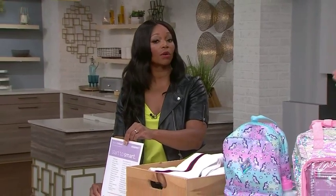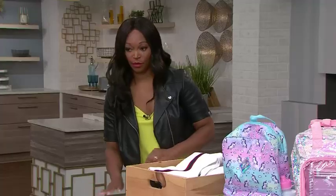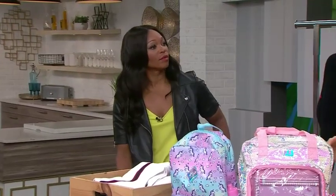The next thing that we do is I make the kids make a list of what they actually need. And you can find Staples this season has the Start to Smart list. I believe that this is it. And it's so great because it's split up between all the grades. What you need for kindergarten, what you need for grade 12. Trust me, they're not the same. So I make my kids go through that list and then they make their own individual list. And then we're ready to go, right? They keep saying, can we go shopping? I'm like, show me the list and I'll show you the money.